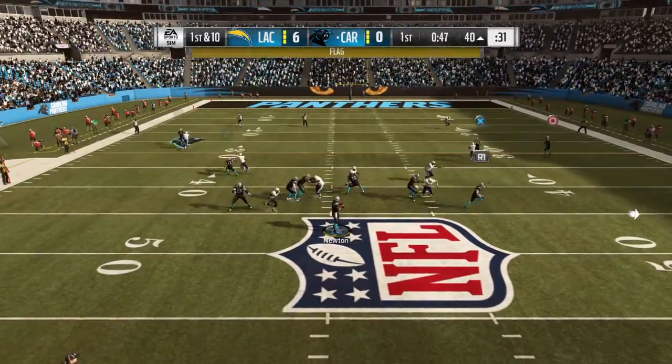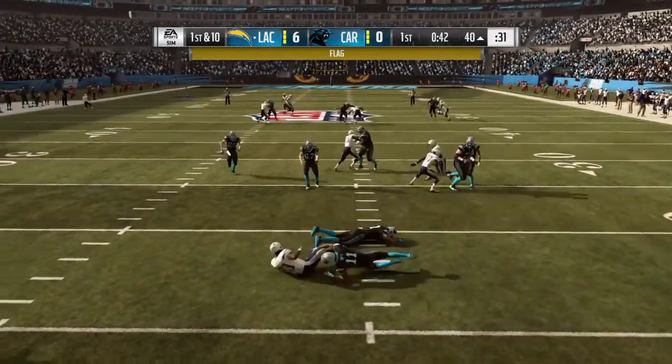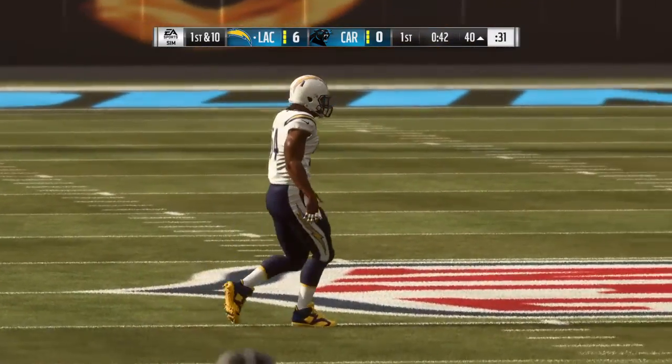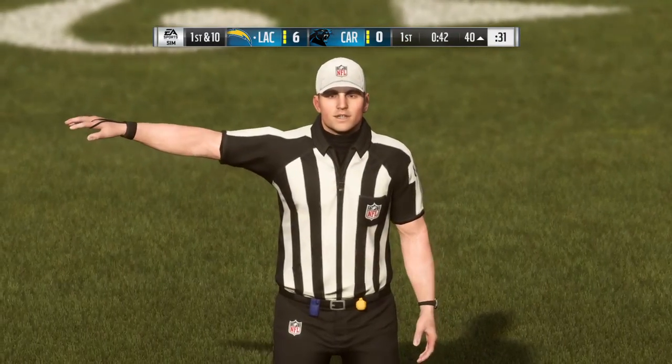They go play action here on 1st down. Looking for the tight end, Olsen, and it's intercepted. Derwin James with a pick. And he's going to be taken down here with a penalty flag on the field. Holding. Defense.